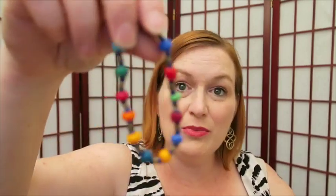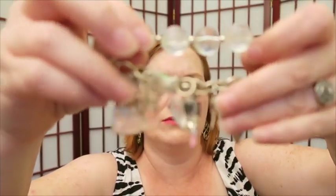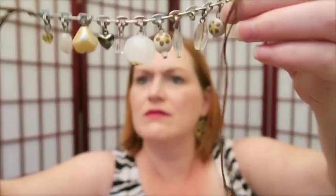Anyway, little stretchy bracelets. What else have we got in here? Another little stretchy is some kind of charm bracelet with beads on the other side. Totally, totally crazy magnetic. More bangles, yep, magnetic. So here's some more earrings. They're not that much bigger than mine, but they're pretty big. Okay, those are magnetic.